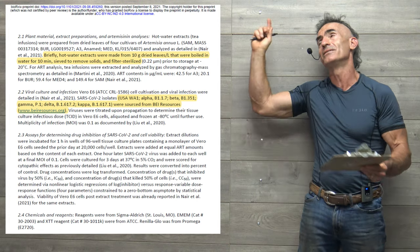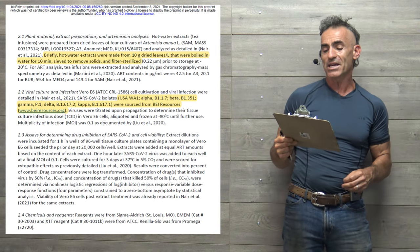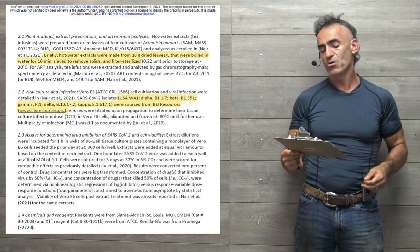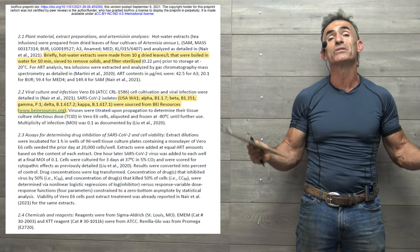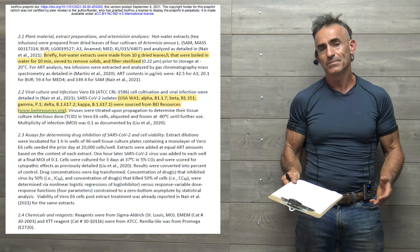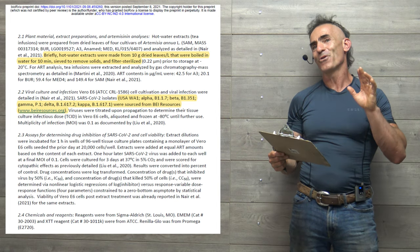Plant material methods. There you go. Briefly, hot water extracts were made from 10 grams of dried leaves per liter that were boiled in water for 10 minutes. Sieve to remove solids and filter sterilized at 22 micrometers prior to storage at negative 20 degrees centigrade. Not complex, pretty simple. But to proceed as follows.